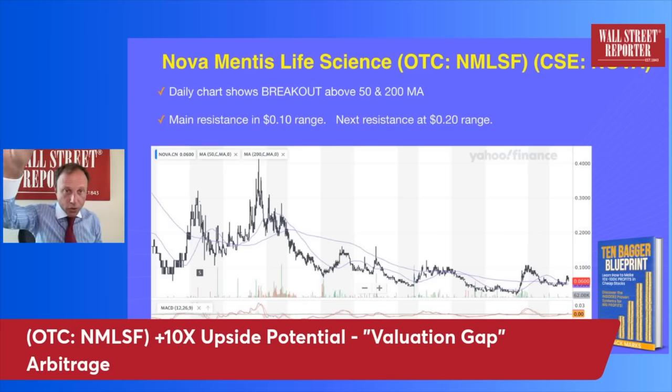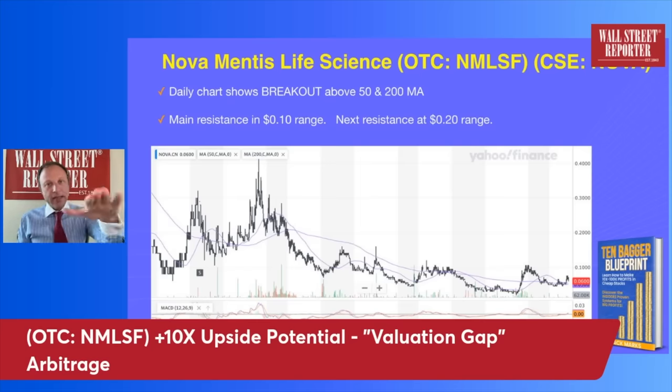The MACD is turning up, and the stock, I don't know if you want to call it a pennant formation or whatever, but here's the thing. The main resistance is going to be the 10 cent range. If the stock breaks out of 10 cents, it's game on, right? Because the next level after that is going to be the 20 cent range. After that, it's going to be like 50 cents or more.